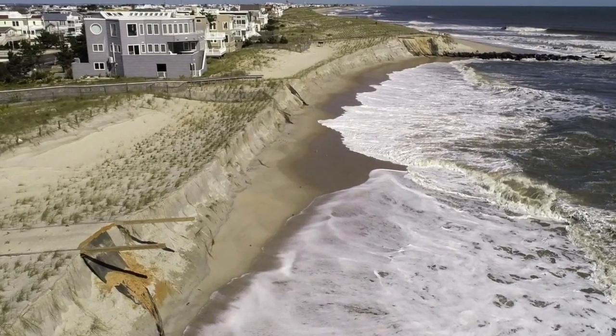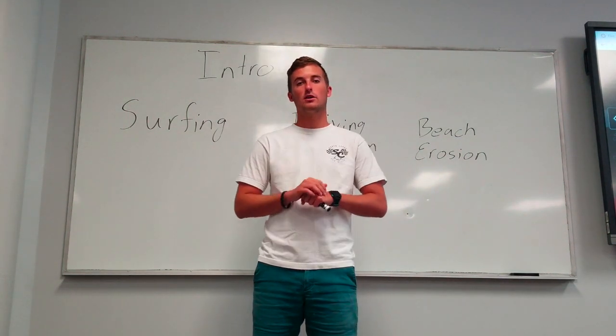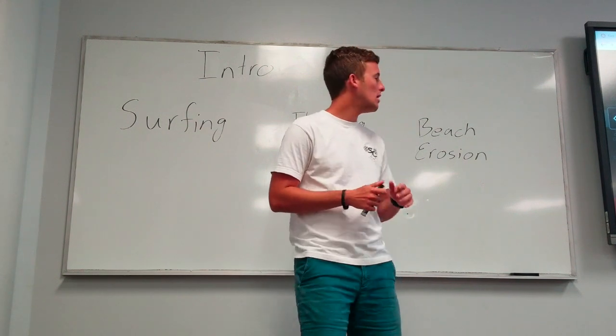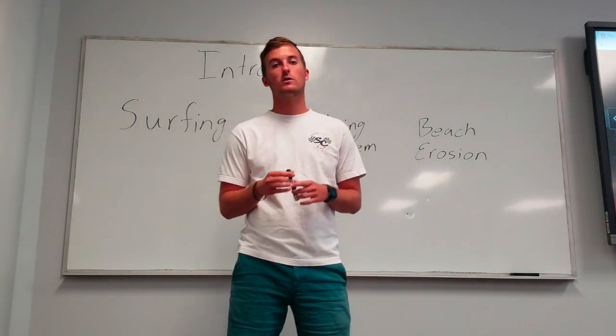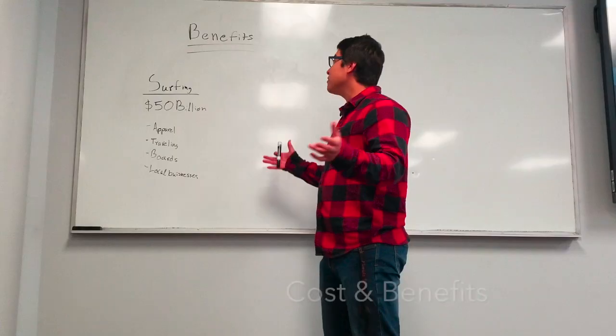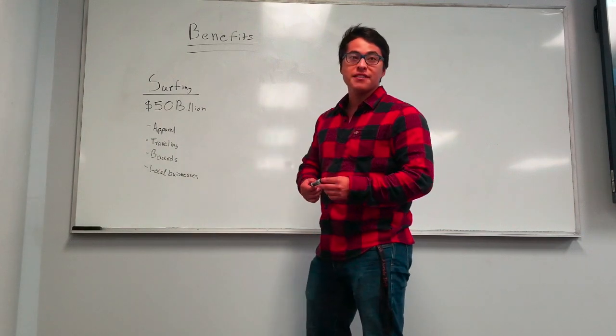Beach erosion is a billion-dollar industry all over the world, especially in Florida. That's where a lot of your tax dollars go, to bring sand back on the beach after these storms come through. So our artificial reef is actually going to help limit the amount of beach erosion that happens behind our structures.